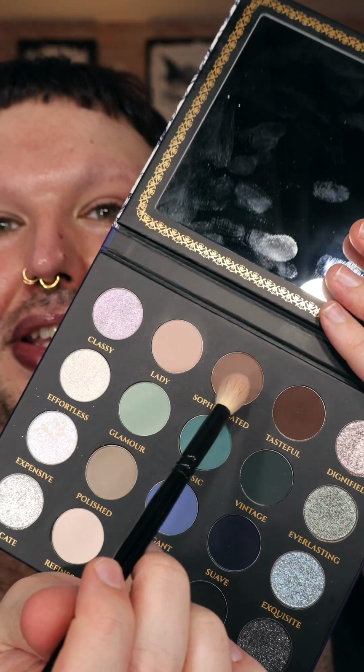So this shade is the shade Sophisticated. I'm gonna use that kind of as a transition shade. I did use the shade Lady, which is right next to it, to set my eyeshadow base. I don't know if they updated their matte formula since the Nearly Natural palette, which was their last palette, but this formula seems to be a little blendier to me, and I love that.